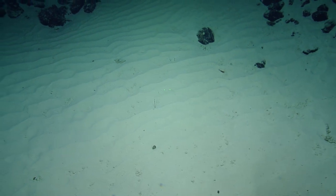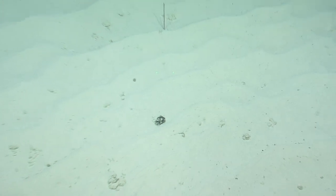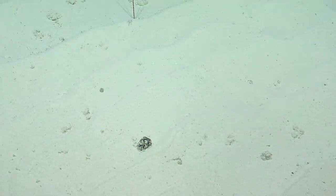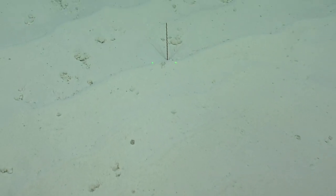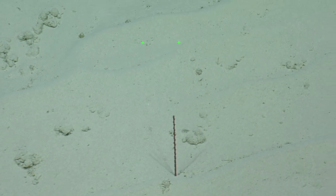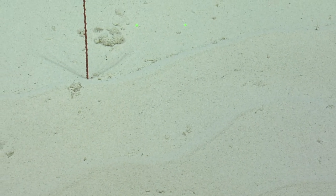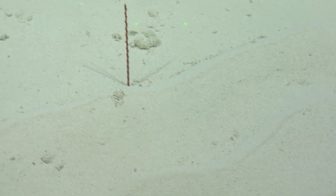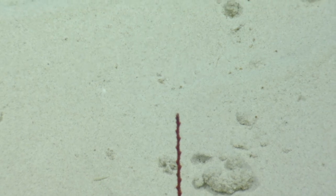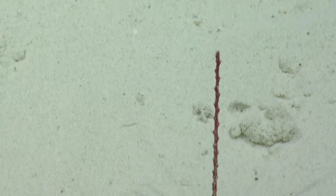Different. Looks a little different. Can we zoom on it? Looks darker. Huh. Interesting. Twig. Are the polyps retracted? What's going on? This is strange.